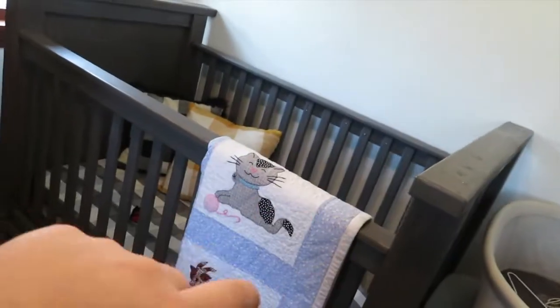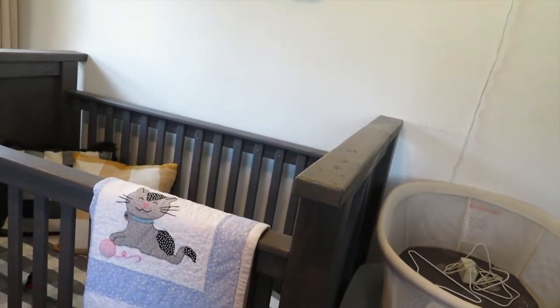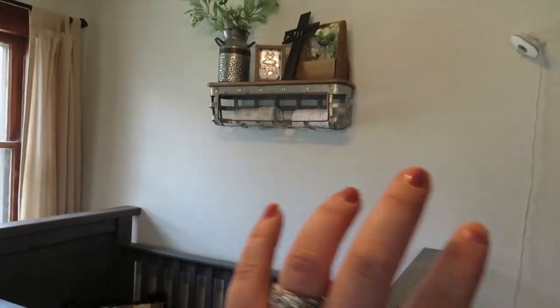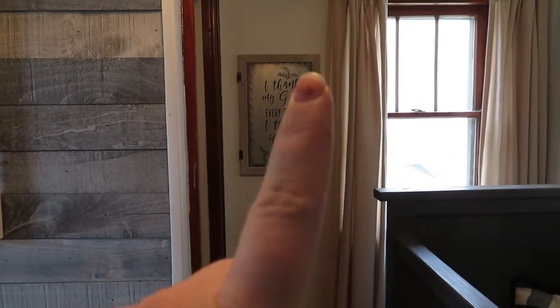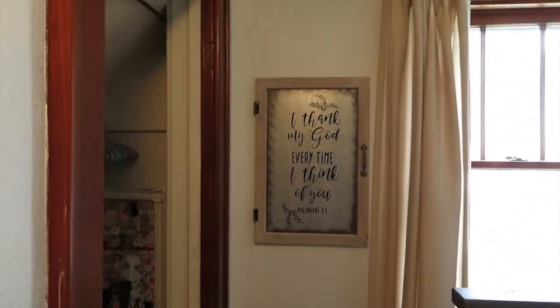So this is where the crib is. I'm probably gonna keep the same layout because it works really, really well, but we're gonna get rid of this shelf. I'm not painting the walls either. I will touch up this area, but I'm gonna keep this sign as well for now because I do really like it and it kind of goes with the decor.